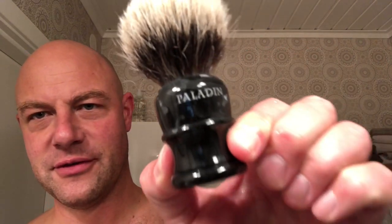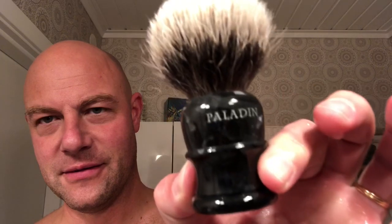Very nice. Razor, brush will be the very same Paladin brush. Isn't that rather pretty? It's been soaking for quite some time, and yeah, we'll lather up.